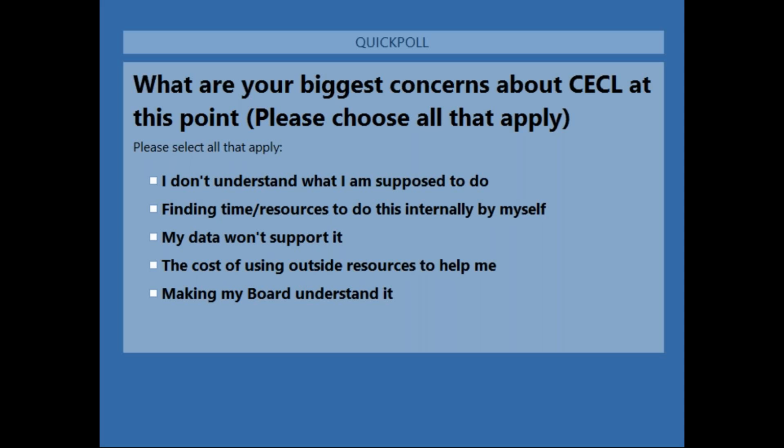But if the biggest concern is really about simply trying to teach your board what CECL is, then that's a different kind of education and resource set that you can get.